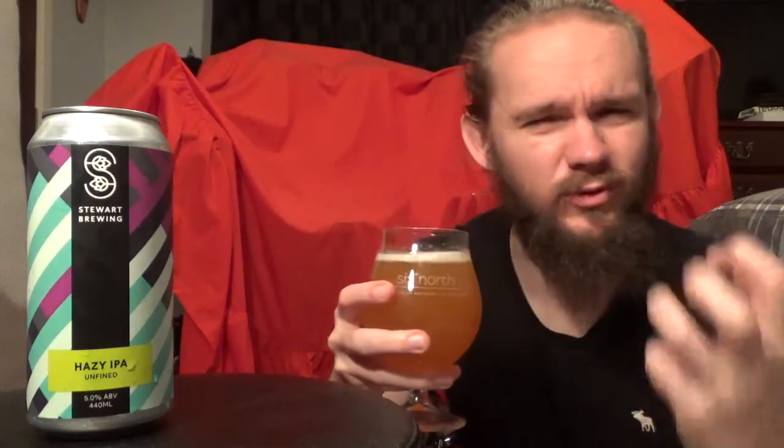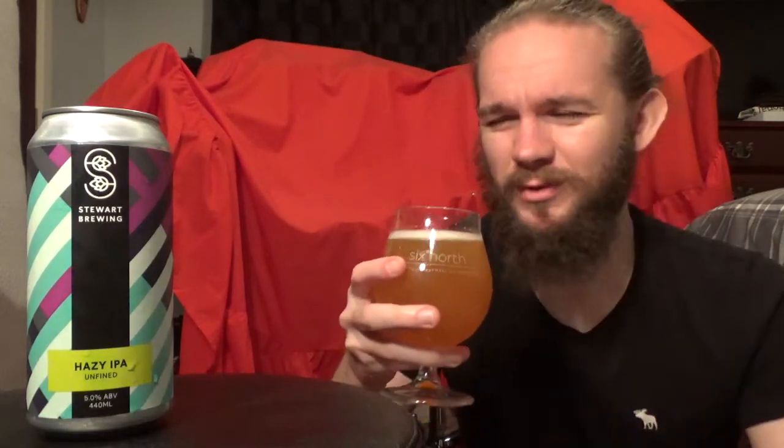So let's have a closer look at the aroma and just see how we get on with this one. I think this is going to be pretty nice, actually. And yeah, straight away with this beer, you get a lot of very nice, juicy, fruity character coming out of it. And that's what you expect. A lot of the Stewart beers that I've had before have been really nice and oily and fruity, and you do get a similar vibe out of this one.